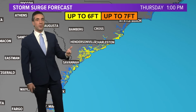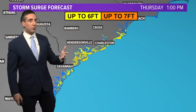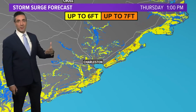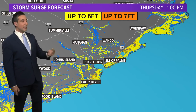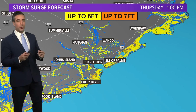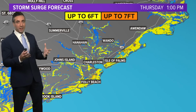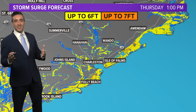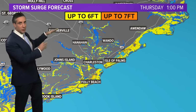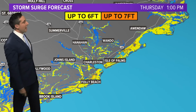All right, let's look at storm surge now. Up to 6-foot storm surge values are expected in all the areas in yellow. Pretty much the majority of the South Carolina coastline has that potential. It really will depend on exactly where that landfall location happens, because anywhere to the east of that storm center will experience a storm surge. To the west, not so much. The winds will be blowing offshore at that point.